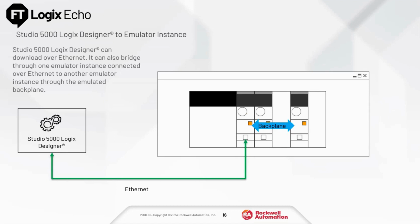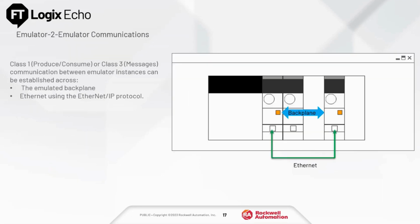So what this does is, like I said, it works just like a physical controller, where it was Studio 5000, you pull it up in FactoryTalk Linx, and as it's just like a physical controller emulated, you see that controller in Linx, and you just connect through the IP address. And as it is just like a physical controller, you can also connect through the IP address of one controller, but if they're on the same emulated chassis, then you are able to go over the backplane to a different controller.